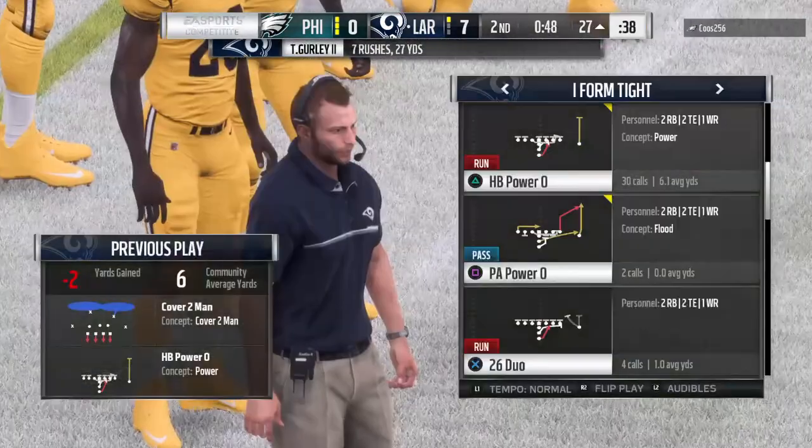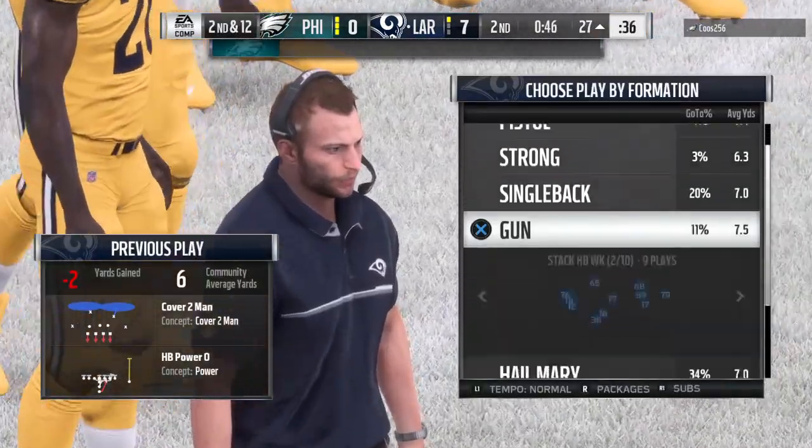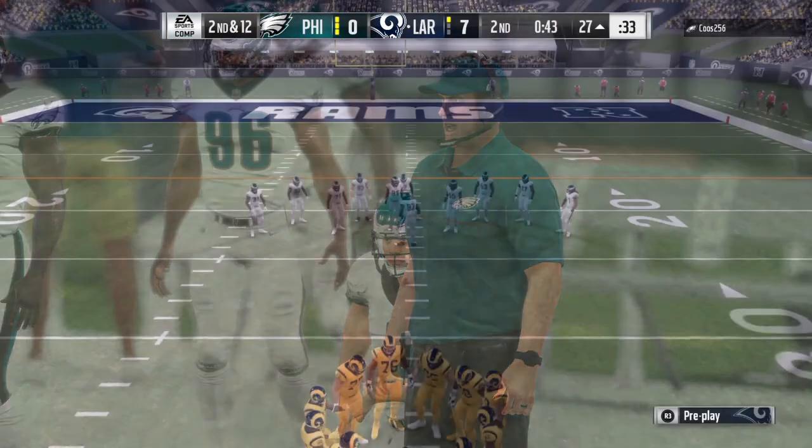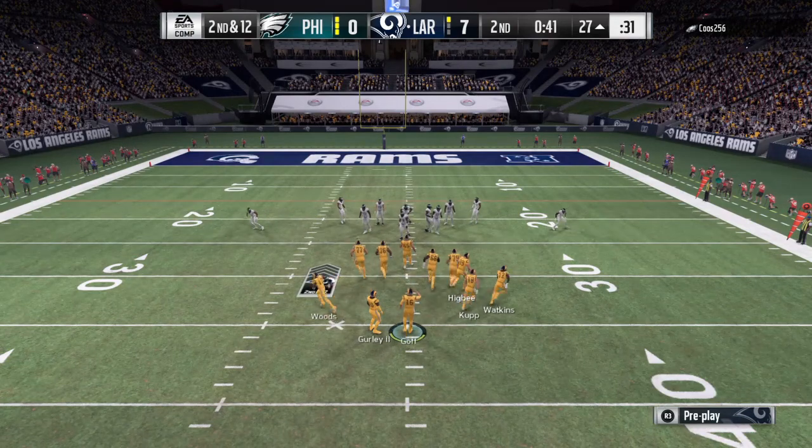And a big hit there as he runs into a brick wall right near the 27. This will be a 2-yard loss on the play. And that'll make it second and 12.